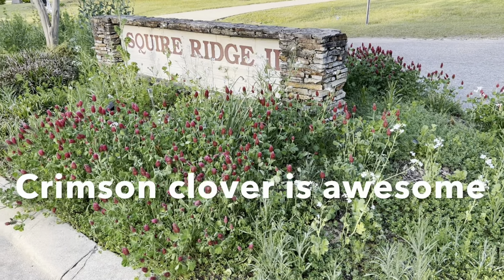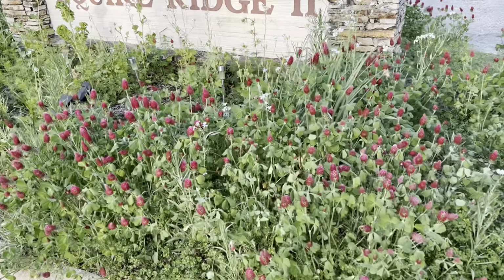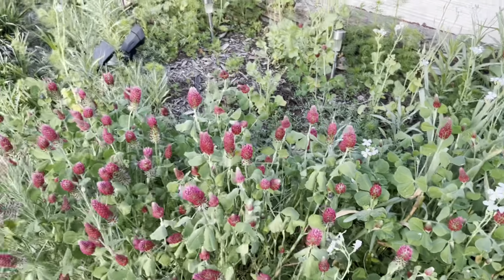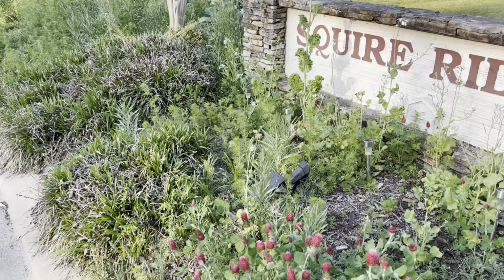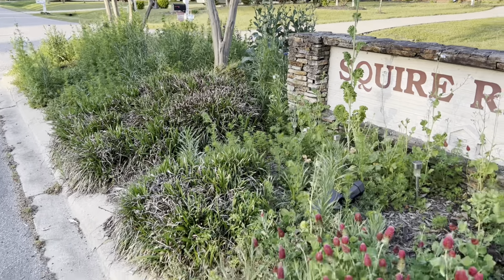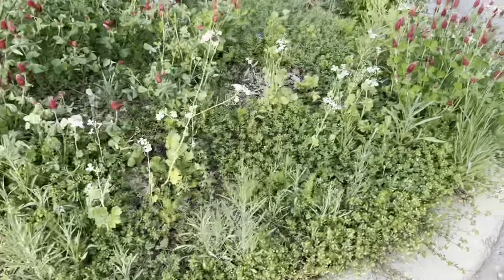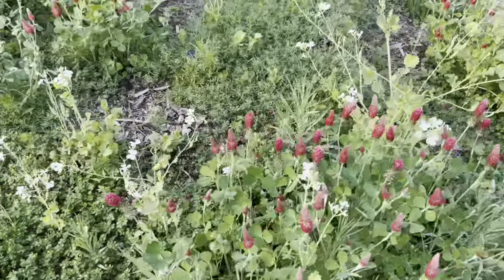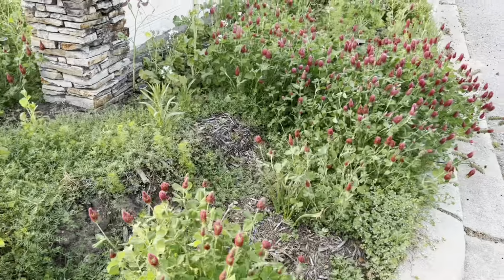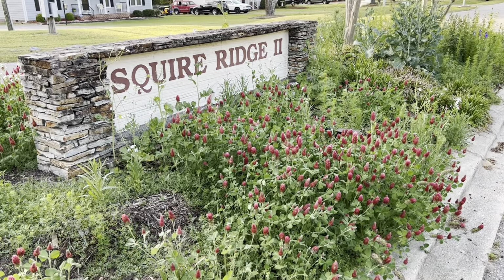All right, what do you think of the neighborhood entry? I love the crimson clover and the daikon radish flowers mixed in there. Lots of larkspur to come. See how full it is. The only thing that's ugly in here is the stupid liriope. I hate that plant. I did not put that in here. Of course, you know, there's lots of weeds, but it's a neighborhood entrance, so I have to not care that much. This side looking good. The crimson clover can't be beat, and it's not too tall.